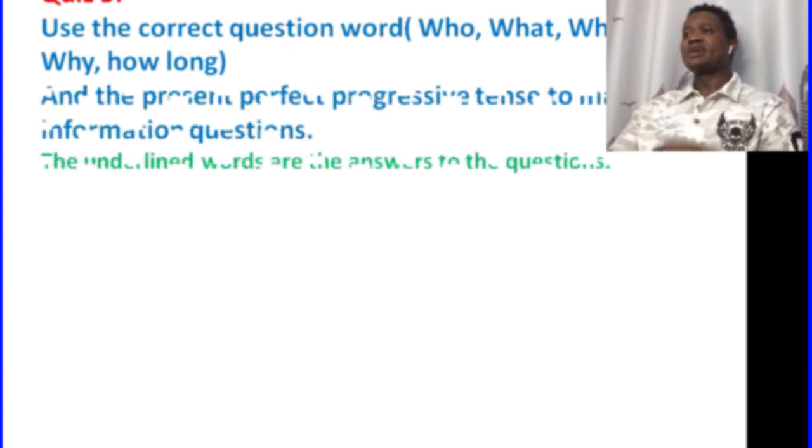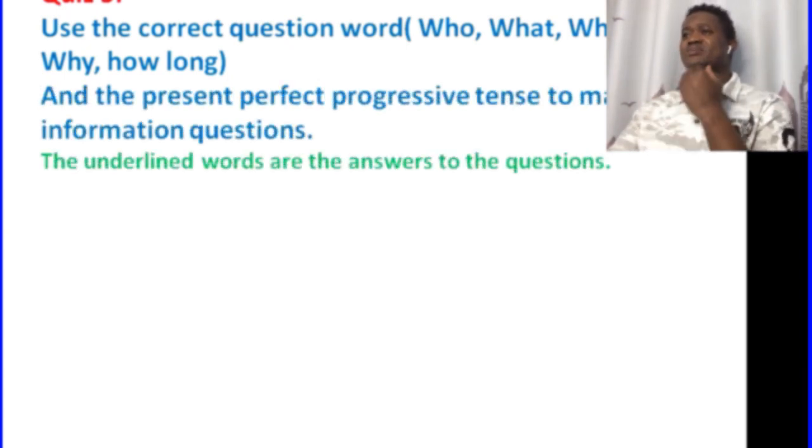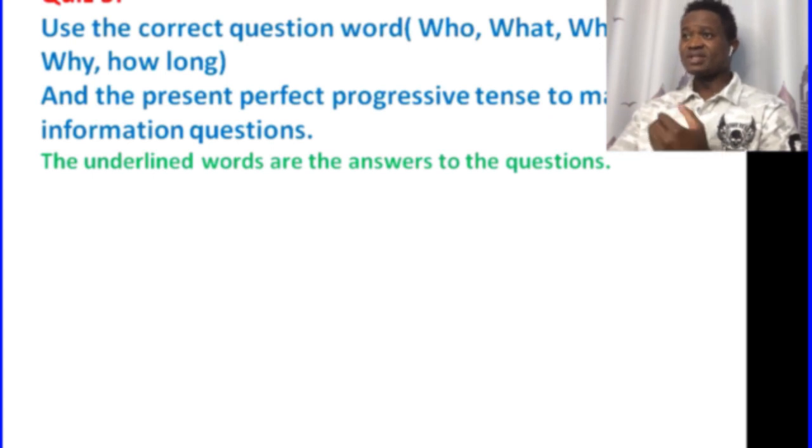Here, use the present perfect progressive tense to make information questions. You have to use it to make information questions. I remind you that the underlined words are the answer to the question. So the underlined words are the answer to the question. Like the example here, for you to understand clearly.